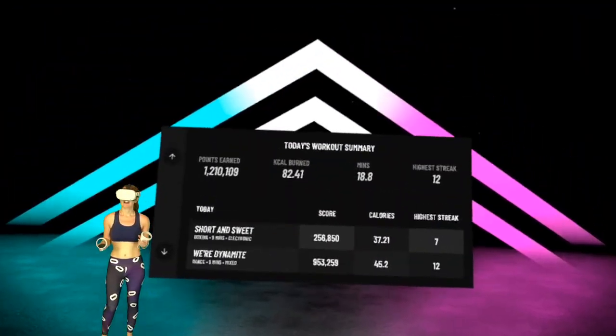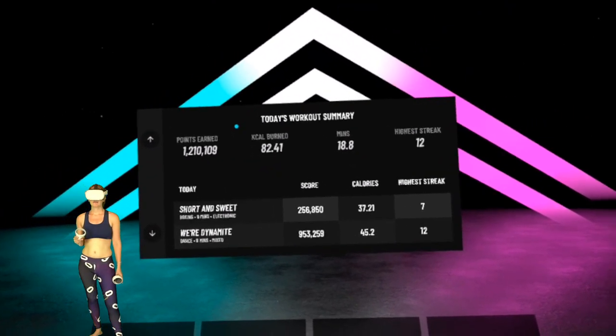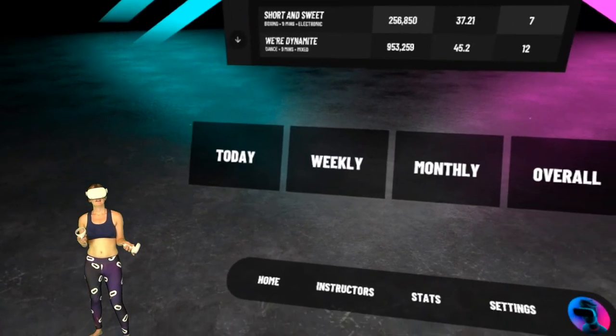See where our stats are for today. All right, so here we have our stats for today. We've done 18.8 minutes. Here's the calories burned. Obviously the calories burned isn't going to be entirely accurate. That's where the heart rate monitor comes in that you could win in today's Gleam giveaway.